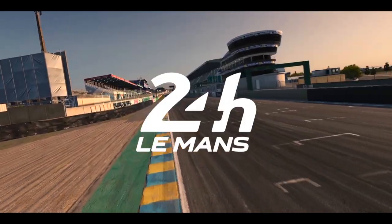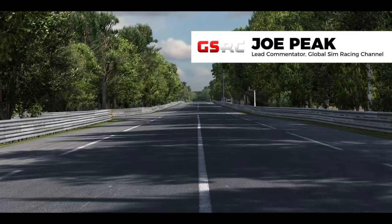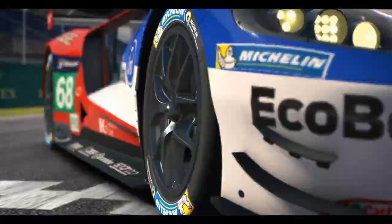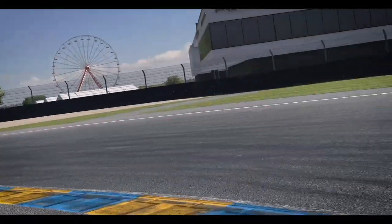The 24 Hours of Le Mans is the world's oldest active endurance race held at the Circuit de la Sarthe. It is one of the most prestigious auto races in the world and part of the FIA World Endurance Championship. After their historic win in 2016, Ford returns to Le Mans to defend their title. Join us for a lap at the legendary track in the 2017 Ford GT.